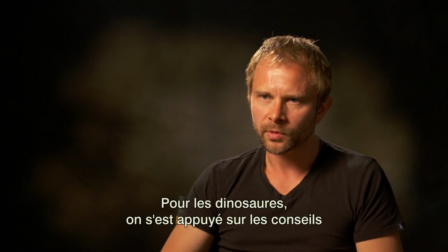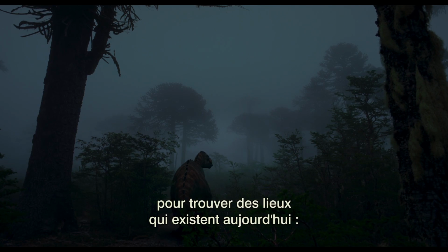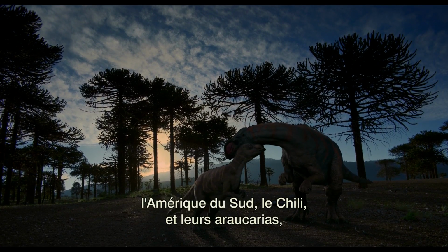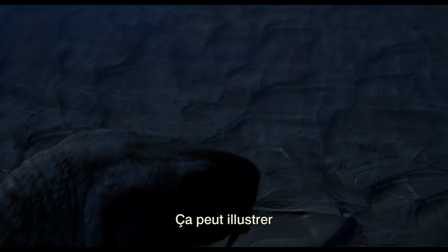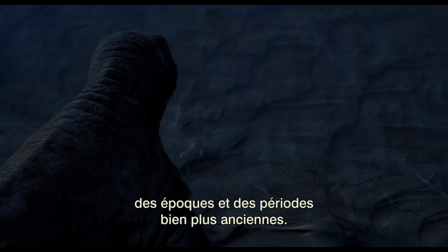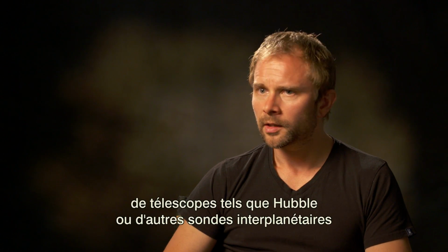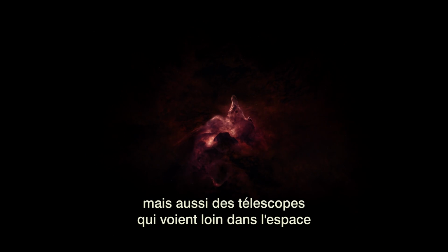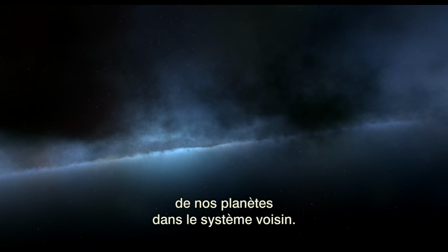For things like the dinosaurs, we again leaned heavily on the advice of the likes of Jack Horner and other advisors as to appropriate places that exist today: the redwood forests in Northern California, the Araucaria forests in South America and Chile, and the Atacama Desert also down in Chile, that can stand in for epochs, time periods that are much more ancient. We also have, of course, some extraordinary photography now from the likes of Hubble and some of the interplanetary space probes that have ventured further into our solar system, and terrestrial telescopes as well that can see deep into space and provide beautiful high-resolution photography of our own planets in the nearby system.